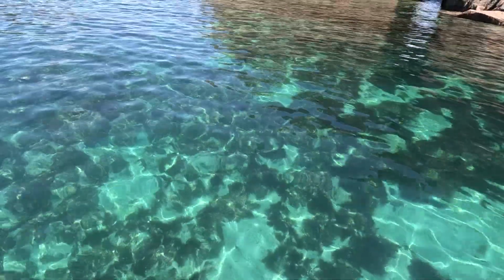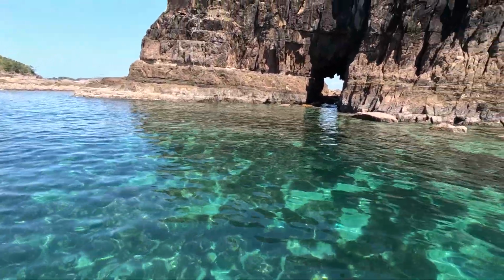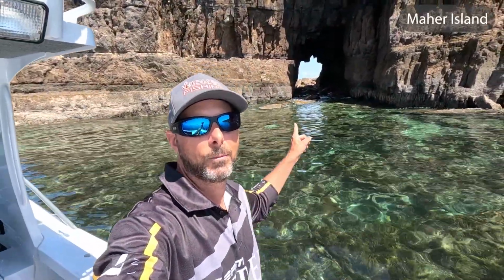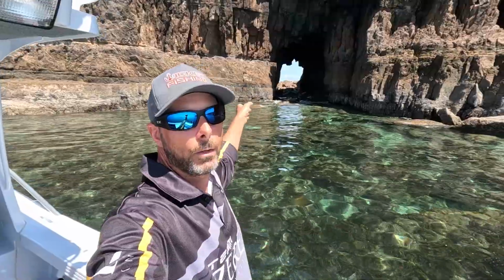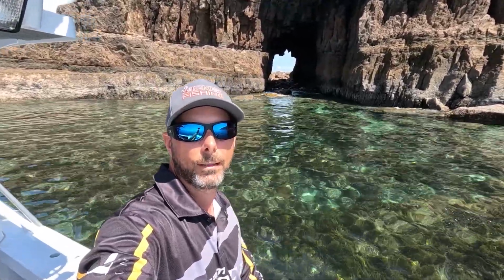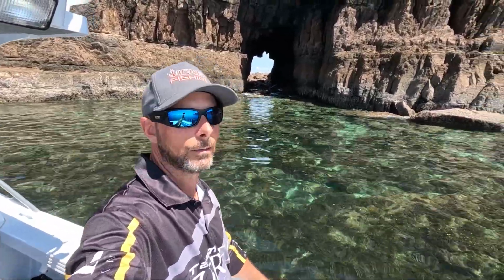After the beach, we made our way around to Maher Island, which had some wicked rock formations that we spent a few hours exploring. How cool is that? This is Maher Island. It has this massive big cave-like bridge through it. It's on the eastern side of it. I think you can go around the other side, there's a bit of sand, but being low tide at the moment, we've got to wait for the tide to come up to get to that. We'll have a little bit later before this weather comes through. Absolutely stunning.